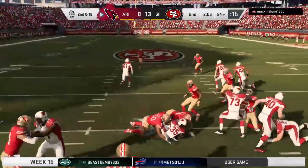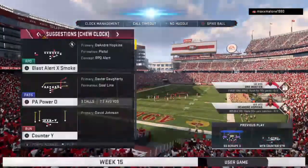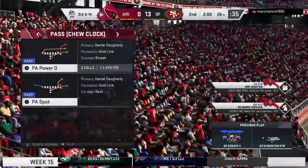On second down, Wooten. And not much to speak of. Call it a 1-yard gain up to the 26. And we've hit the 2-minute mark in this first half of action.